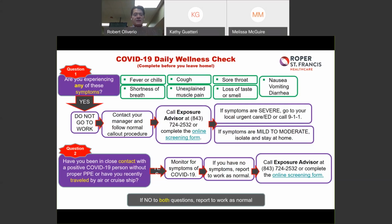When teammates call in, they're identifying themselves as having symptoms. The symptoms that really trigger the move to Exposure Advisor are fever or chills, shortness of breath, cough, unexplained muscle pain, sore throat, nausea, vomiting, diarrhea, and loss of taste or smell. And again, that last one really triggers the concern about COVID.